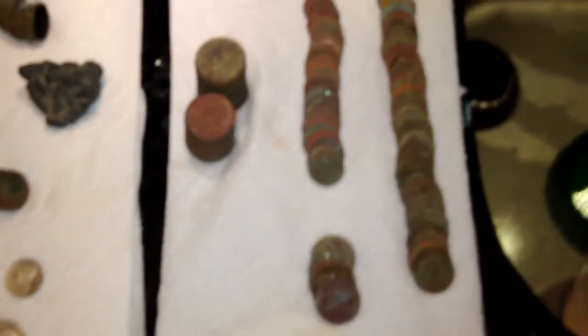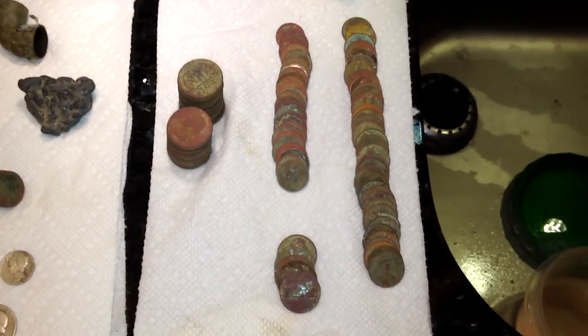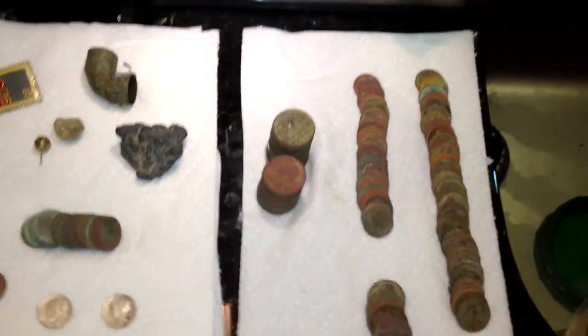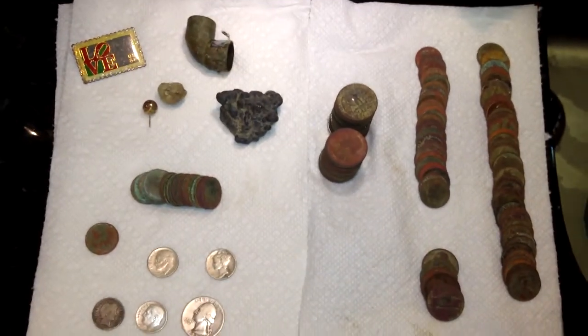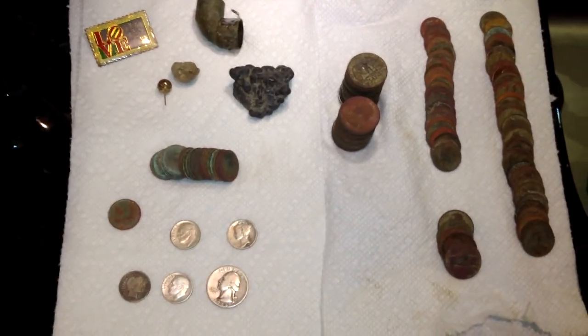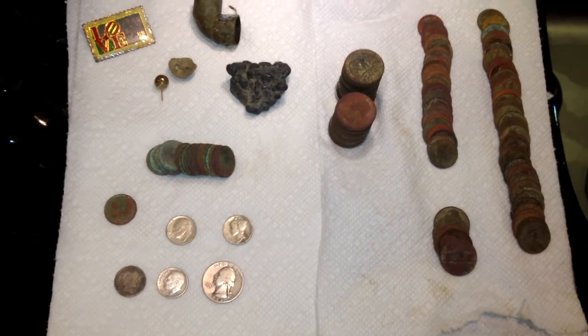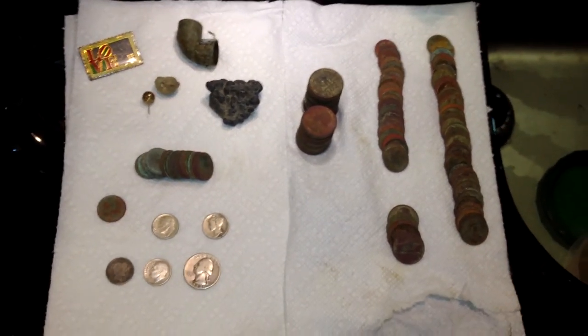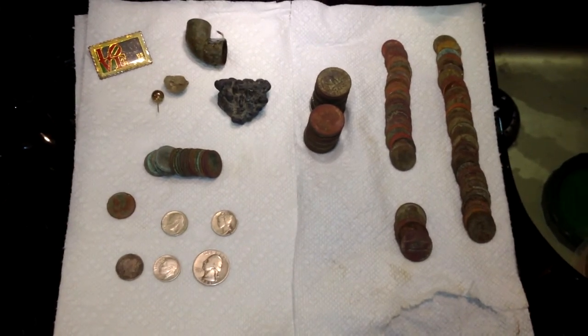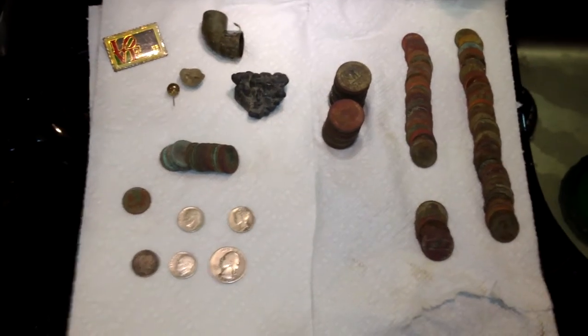And that was it. And I got a couple wheat pennies and some clad there. Then I went down to Yak Lake, as I do most weekends. Well, actually, no. Before I did that, I went out with the other guys and hit one of the other local parks where we've been doing quite well recently. And I got skunked. The one out of the 6 guys that got skunked.